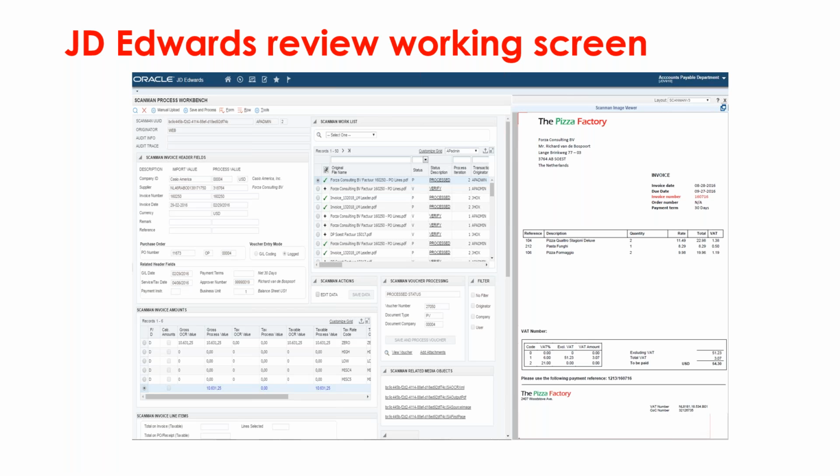On the left-hand side is the working part, where you've got the details of the voucher, and the lines and distributions down at the bottom. On the right-hand side, right in the middle, is your queue of documents to be working with, and you can see processed, unprocessed, in error, whatever makes sense. And then the rest of the screens are where we're actually working and seeing the related documents.